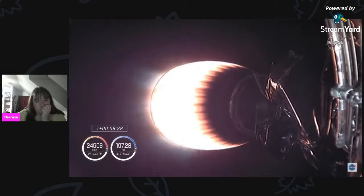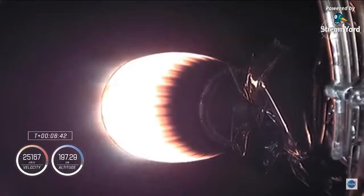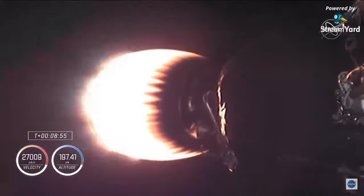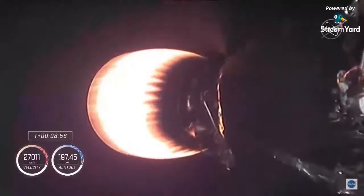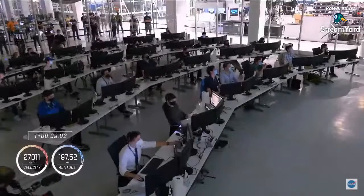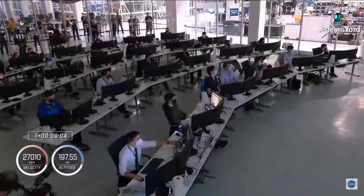Allow the rates in motion. And there's that call for Shannon. That's Shannon, Ireland, an abort zone, but it looks like we continue smoothly to orbit today. And we've got shutdown of the second stage engine on time.